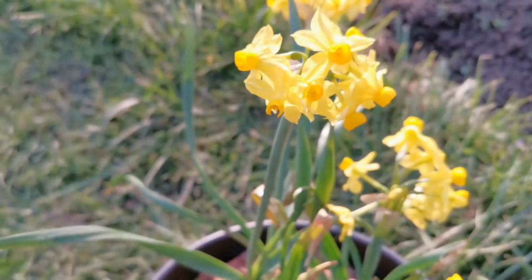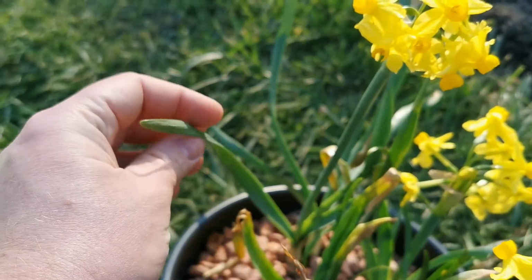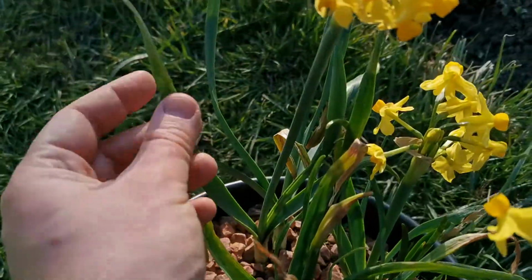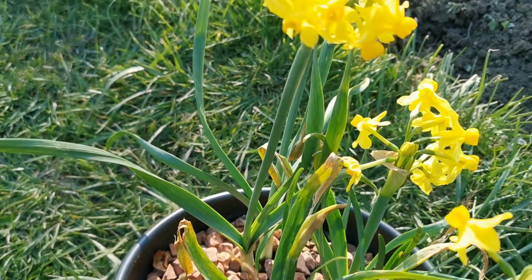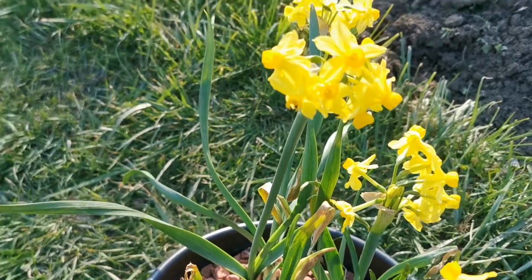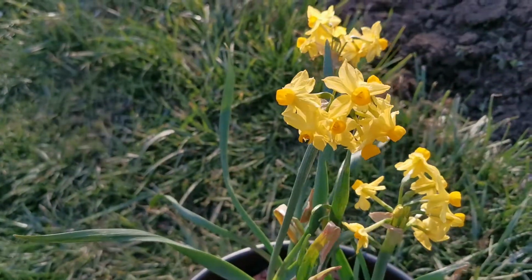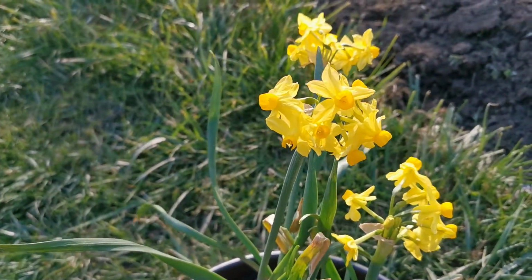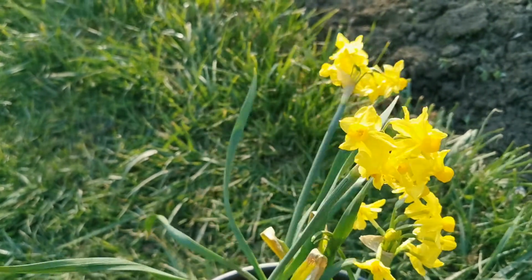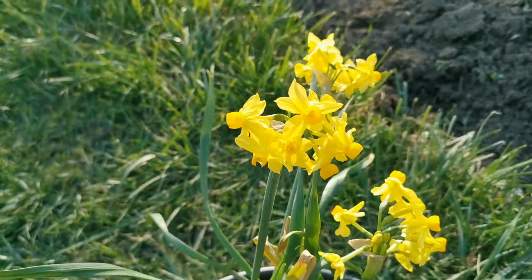The leaves of Narcissus tazetta are quite flat and thin, bluish green, as you can see, and they can be about 40 centimeters long and about 1.5 centimeters wide. The umbels of Narcissus tazetta bear several flowers that, as I said, are usually white with a yellow corona.